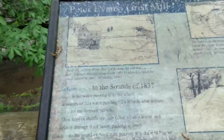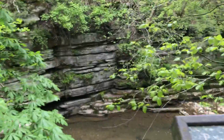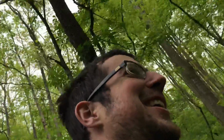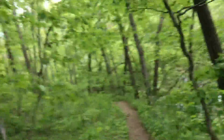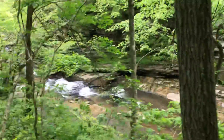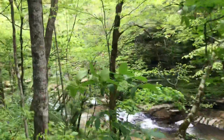Classroom here. But yeah, this is a popular area in the summertime. A bunch of kids, parents out here kind of playing in the water. And us. Especially me. Better believe if it's hot out and I'm sweating from all this hiking, I'm going to be in that water.